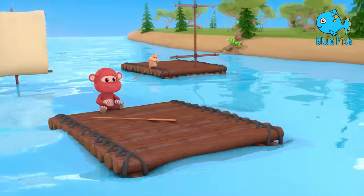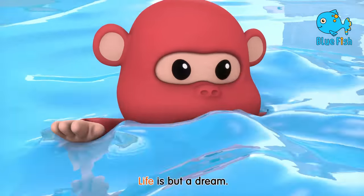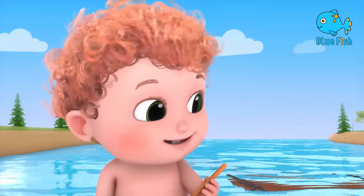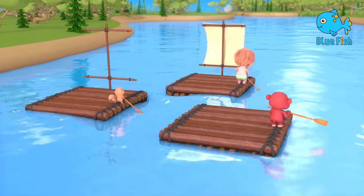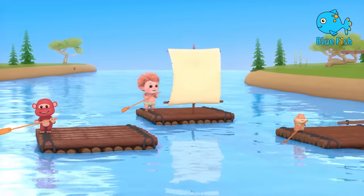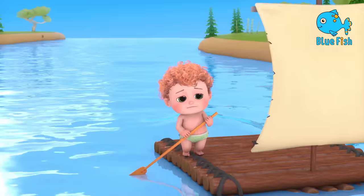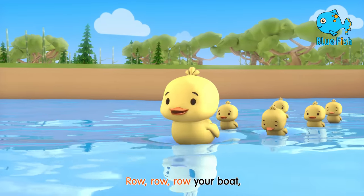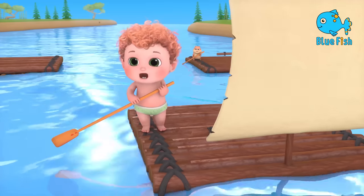The stream. Merrily, merrily, merrily, merrily, life is but a dream. Row the boat. Row, row, row your boat gently down the stream.